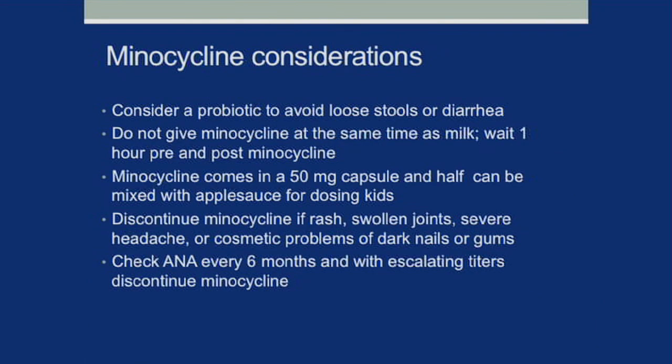So some considerations. If anyone's taking minocycline, use a probiotic that can often help mitigate the loose stools or diarrhea that you often see as a side effect. It's good to try to avoid milk when you're taking it, at least an hour between doses if you can. For young children, it can be hard to get a very small dose, like the 25 milligrams that she had used. So what's nice is that usually minocycline comes in capsules as opposed to a pill. You can break that open, and then half of it can be put in applesauce or peanut butter or something as a vehicle to get that in.